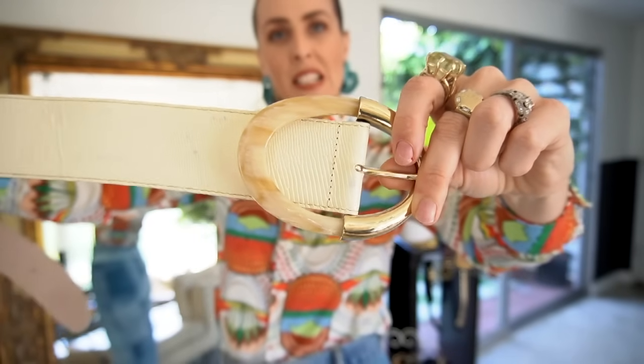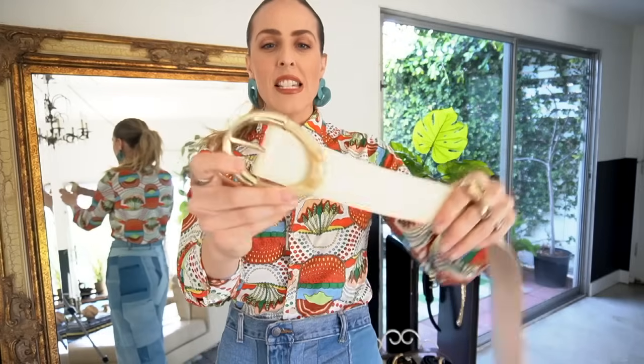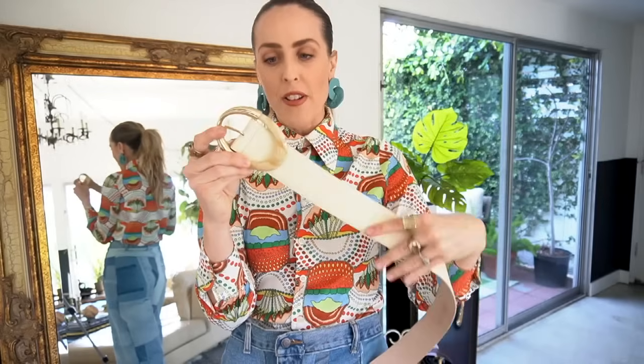This is one I have and haven't really worn that much, but it's a white, just kind of cream, really pretty buckle is what sold me on it, and I love the detail and just the simplicity of it. But then it's just such a great kind of 1980s statement. So I'm excited to take the challenge to style this belt up because, like I said, I don't think I've worn it except for one time. So this will be a good one.